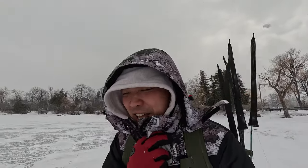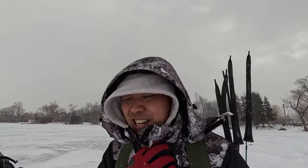I thought it was going to be a nice day, but we got here at Willow Beach and it started blizzarding. So we're going to walk out to about 33 feet of water and see if we can catch some jumbo perch, because we got some intel of some big fish out here. And obviously nobody's out here because it's freaking insane.